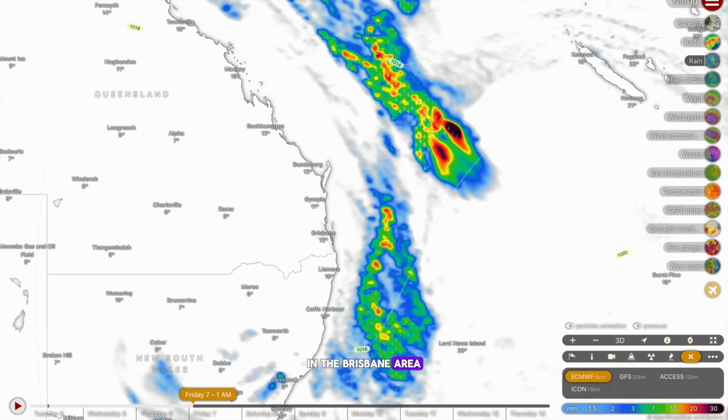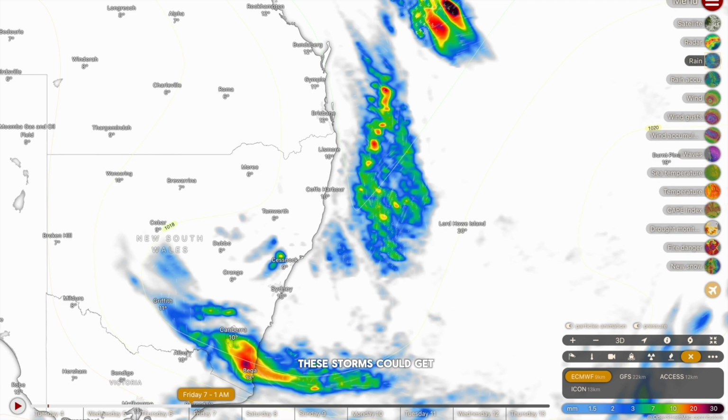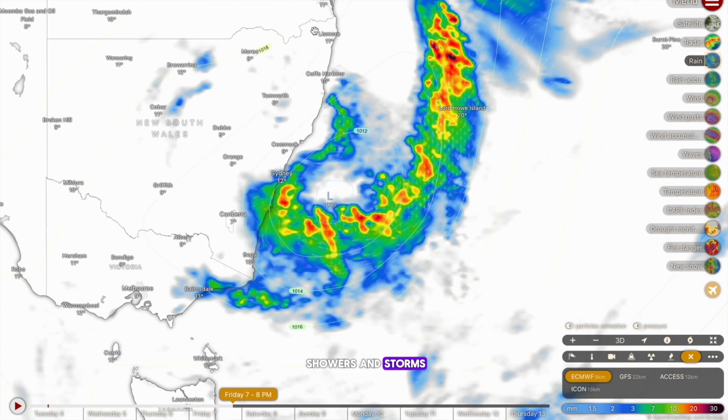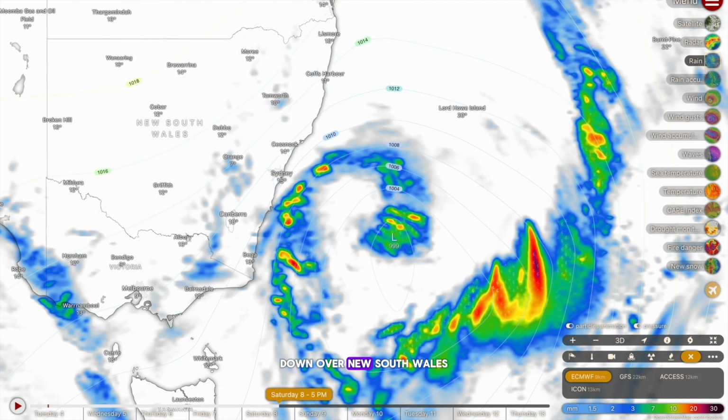in the Brisbane area. They'll be most likely in the eastern suburbs, but however, some of these storms could get quite strong. The highest chance of strong storms will be well out to sea, but just a heads up, Thursday evening and into Friday morning, the chance of some showers and storms for the Brisbane metro area, most likely in the eastern suburbs and most likely further south. However, there is still the chance for storms elsewhere, but it's going to be Friday morning into Friday afternoon where the weather gets really interesting down over New South Wales.